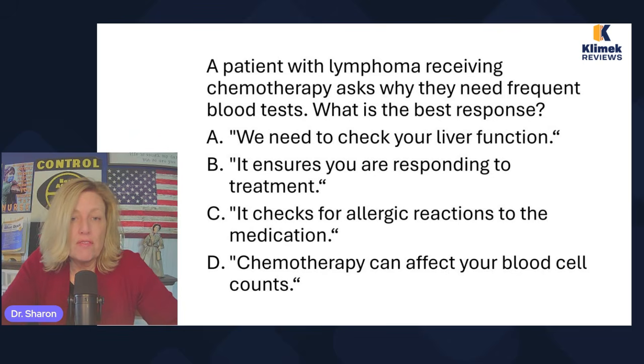A patient with lymphoma, it doesn't tell us what kind of lymphoma, either Hodgkin's or non-Hodgkin's, receiving chemotherapy, asks why they need frequent blood tests. What is the best response? We need to check your liver function. It ensures you're responding to treatment. It checks for allergic reactions to the medication. Chemotherapy can affect your blood cell counts. Okay, what is the best response?